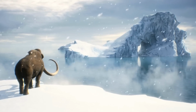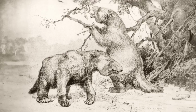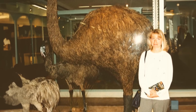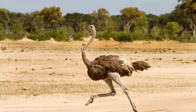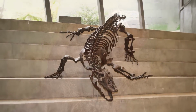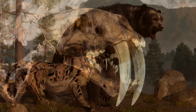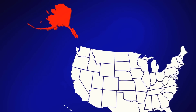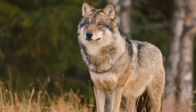Well, North America, for instance, was home to some huge creatures. Mammoths, saber-toothed cats, giant ground sloths, and mastodons were just a few of them. And get this, even Europe had an 11-foot tall flightless bird that weighed almost as much as a polar bear. Meanwhile, down under in Australia, there was a giant lizard that lived in all sorts of habitats during the same time period. Even though some animals from the Pleistocene era aren't around anymore, you might recognize many of those that are still around today. In Alaska, for example, you can still find brown bears, caribou, and wolves.